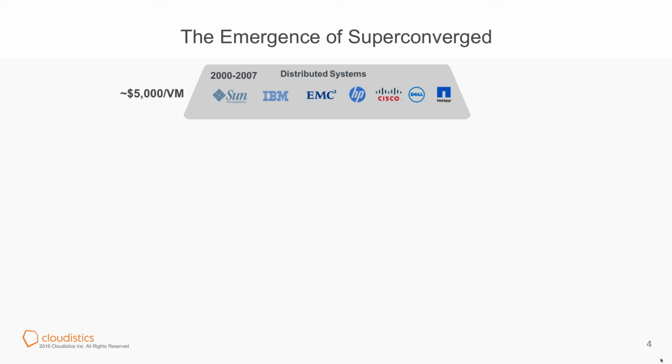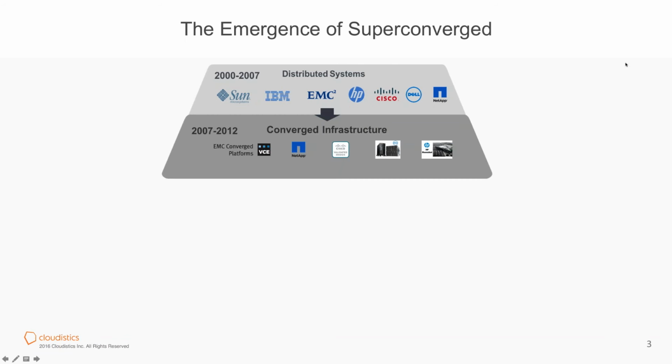And then VMware came out. When VMware hit the street in the distributed systems world, it would cost about $5,000 a virtual machine to run in an environment like that, which was still a lot cheaper than spending $50,000 or $60,000. That was really unique because essentially EMC, VMware, and Cisco got together and said, what are the most popular things people do around virtualization in the data center, and can we make it easier and save time? Because time is the equivalent of money when it comes to these deployments.